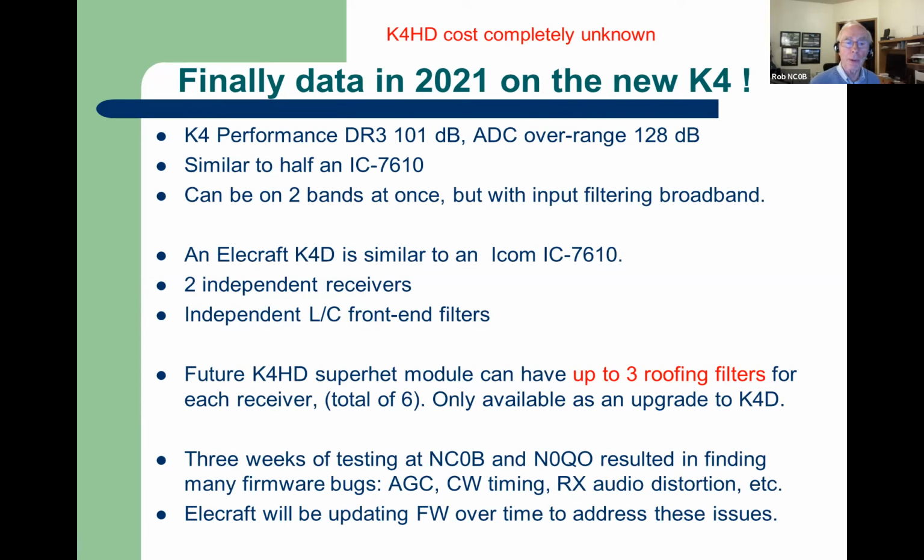But with the K4D, which most people are probably buying, it's got 2 independent receivers, 2 sets of LC front end filters, and from a basic architecture standpoint, it's just like a 7610. A lot more expensive though, but hopefully it will have pre-distortion down the road. The HD model doesn't exist yet. Hopefully it will eventually. It'll make it much like a K3S. It'll have roofing filters, up to 3 roofing filters for each of the 2 receivers. And you can later upgrade, if this upgrade ever comes out, to a K4D.